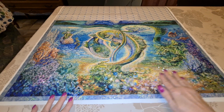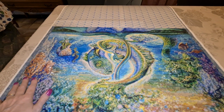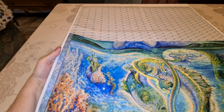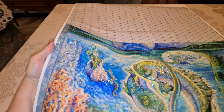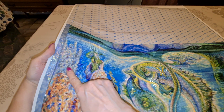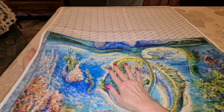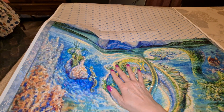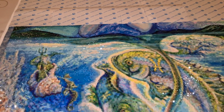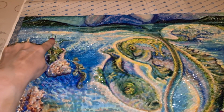We have all the corals and the sea bottom and going up here. Let me see if you can see it. There is a face in there somewhere. Oh, here it is. Here's his nose. There's one eye, part of his mouth. And as I discovered in my last review, let's see if we can zoom in a bit. All right, so this is Poseidon with his trident.